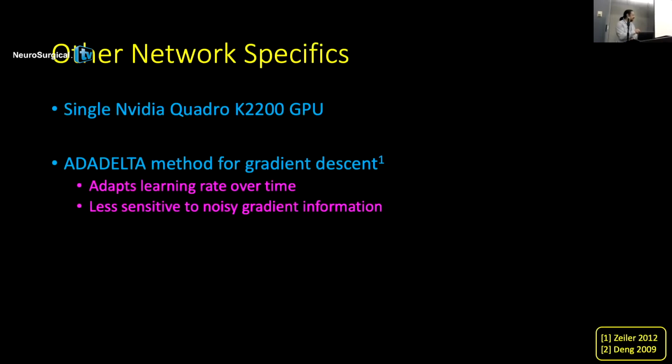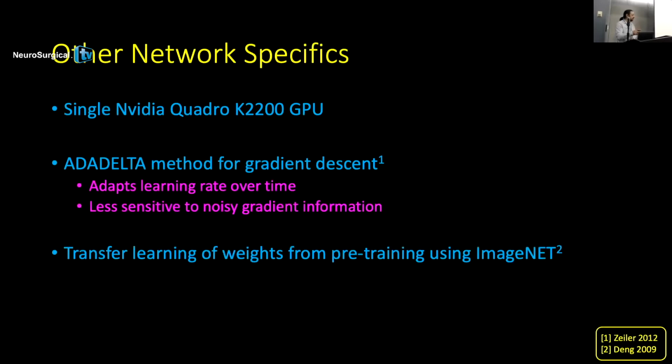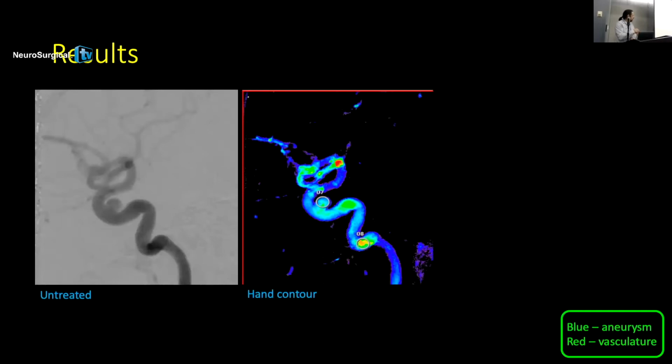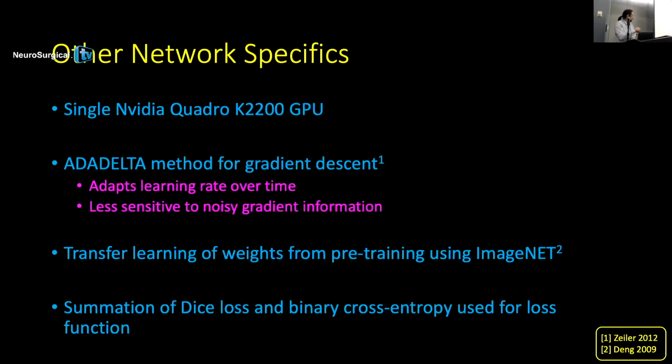It takes about a full weekend, 48 hours to train it, but once you train it, the decision takes a few seconds. So ImageNet, and we calculate our accuracy using the dice loss across the parameters of the network.